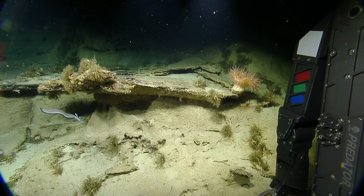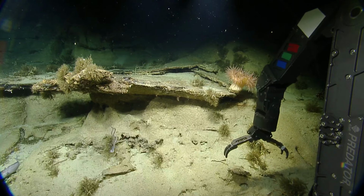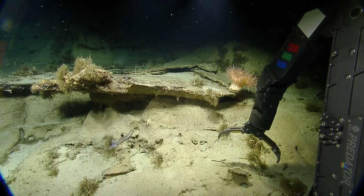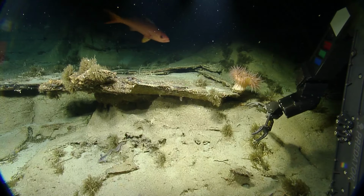I'll keep the end effector in bubble as well. Whoa, ooh, what is that fish? I don't know, we got a couple of curious critters looking. And right now your blades will be upside down, so you'll need to do a 180 on the jaws. Oh, ooh, cool. Wow.